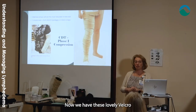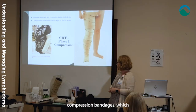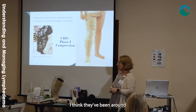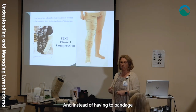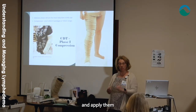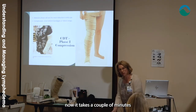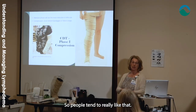Now we have these lovely Velcro compression bandages, which, oh gosh, I think they've been around 10 or 15 years and they've been pretty well studied. And instead of having to bandage roll all these bandages up and apply them, now it takes a couple of minutes just to put this Velcro on. So people tend to really like that.